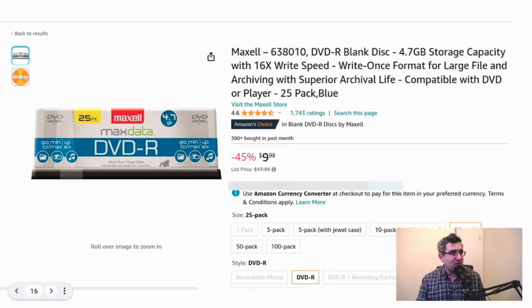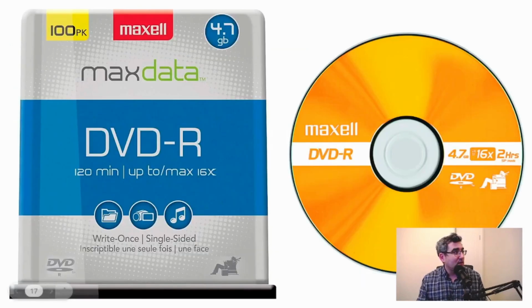So here we have another product, this one from Maxwell. You can see again, they're talking about word media and they call this superior archival life. The product name is Max Data DVD-R, and they say it's up to 16x writing speed. They sell these things in 25 packs and 100 packs, like on the left. So if you want to buy a bunch of ones relatively cheaply, this would be a good option, I think. But I'm distrustful of the 16x speed on this one.